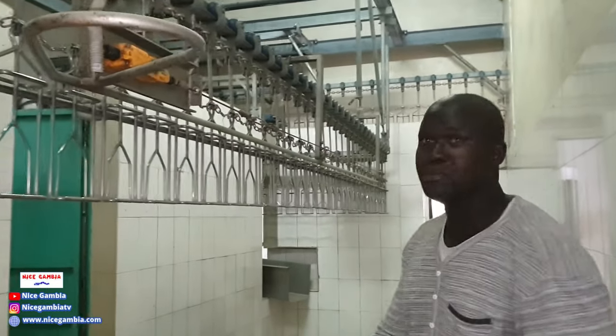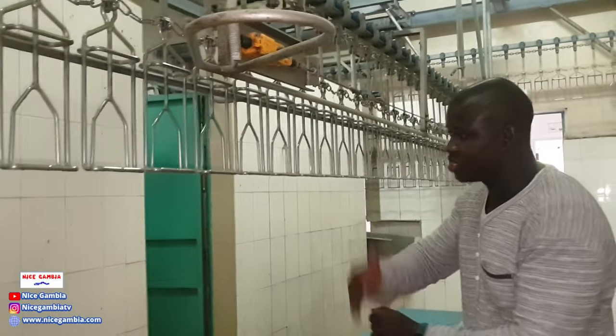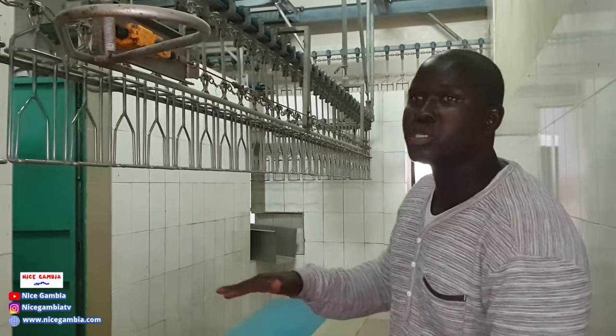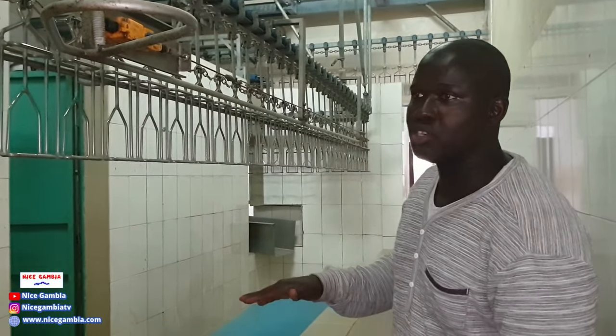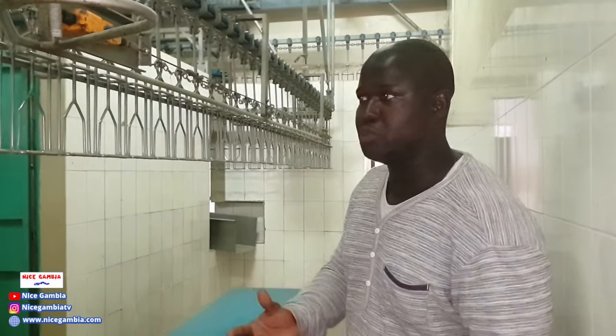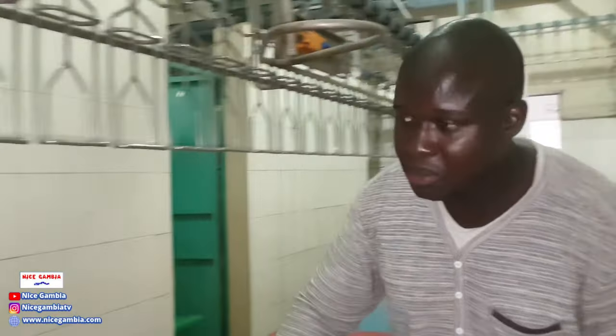We make sure two of them are here. They pass it to each other, just like me and you. If I kill this one, the next one will slaughter the other one. But we make sure we don't cut the whole head off. We just cut a little bit and leave the head. We make sure that the chicken is dead and still bleeding while it's moving, and then it turns around and goes to the scalding machine.